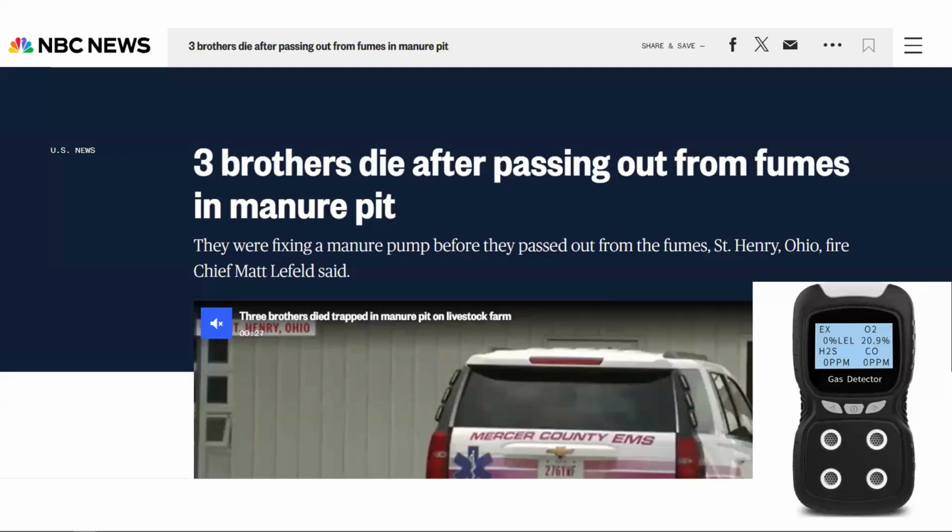I am so tired of seeing headlines like this. We lost 3 brothers in Ohio because one of them was underneath the barn working on a pump. He was overcome with gases, and then brother number 2 went in and tried to save him, and then brother number 3.